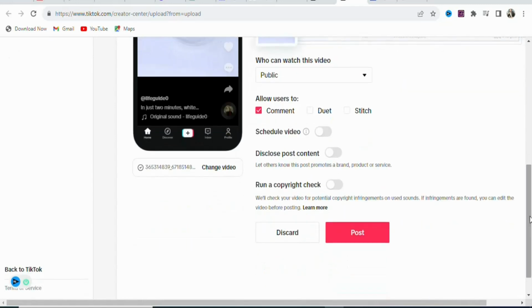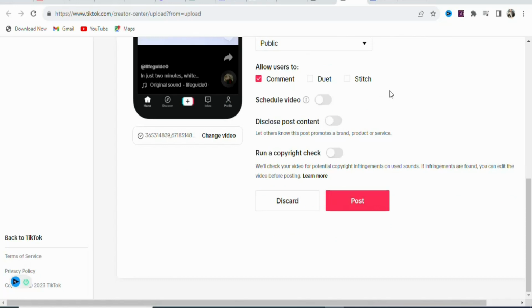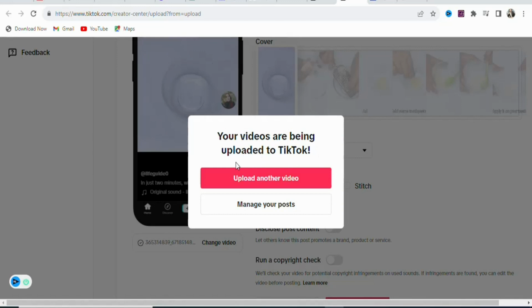Once that is done, you can see duet. If you want people to duet your video, you can allow that. If you don't want people to duet it, you can also disallow it. Once that is done, you are going to scroll down. You can see all the settings. Just leave it like this. Once that is done, you are going to click right here, post, so that you can post the video on TikTok. As you can see, your video is being uploaded to TikTok.